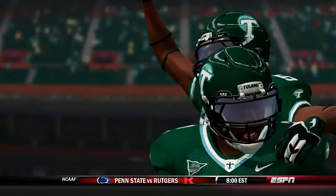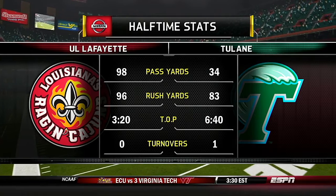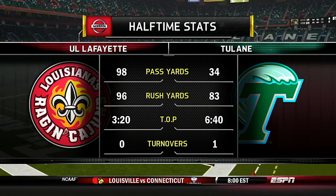Because think about it. When I walk out there and I'm playing one of the big dogs, the stadium's rocking. They're going crazy. They're going ballistic. They're hydrated. You know exactly what's going on. They're into it. They've been tailgating for hours.